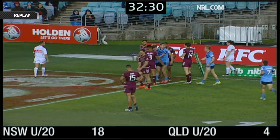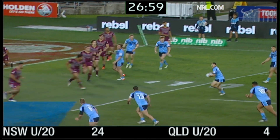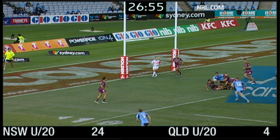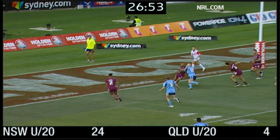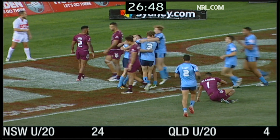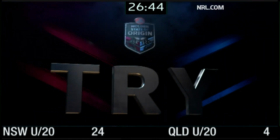And then down to short side. Here come New South Wales again, leading by 20. Back to Cogger. He goes himself, finds Paseka. Paseka, he offloads the ball. Back to Sheridan. He'll score. Sheridan's next to the post. Oh, it's 28-4. What a try by Sheridan. Great try by Bailey Sheridan.